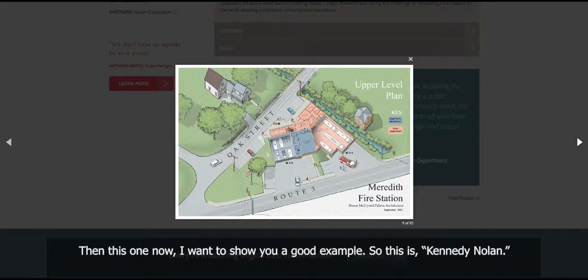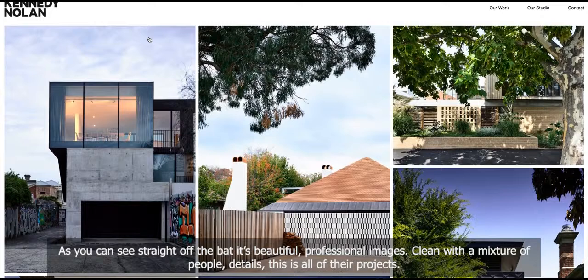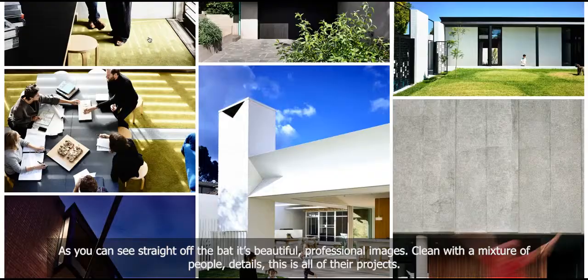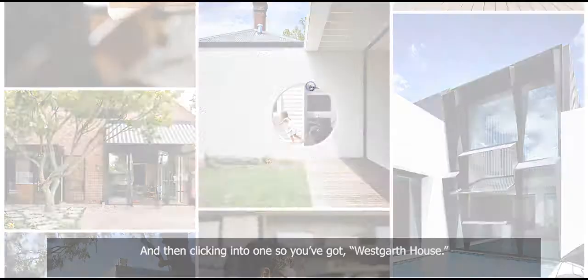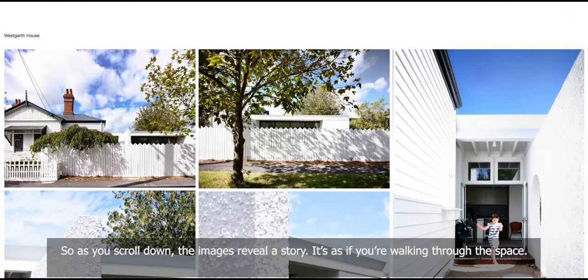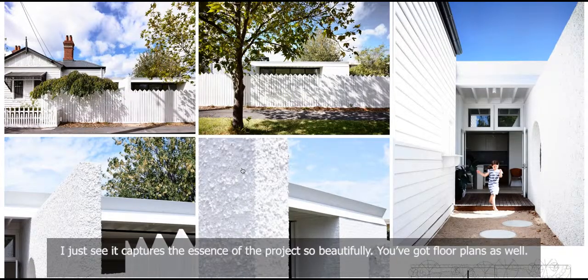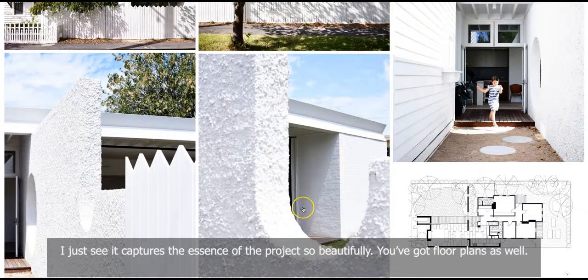Now I want to show you a good example. So this is Kennedy Nolan. As you can see straight off the bat, it's beautiful, professional, clean images. You've got a mixture of people and details. This is all their projects. And let's click into one. So you've got Westgarth House. As you scroll down, the images reveal a story. It's as if you're walking through the space, a mix of details and wide frame shots. I just think it captures the essence of the project so beautifully. We've got floor plans as well.